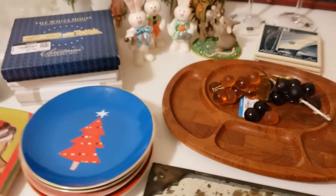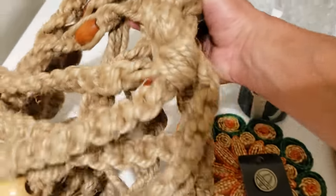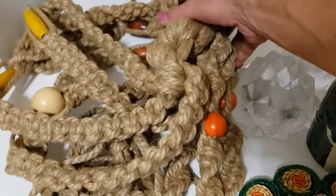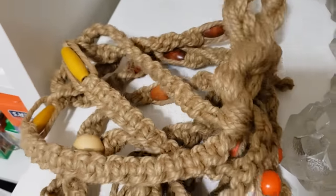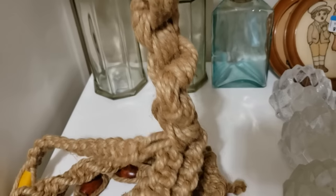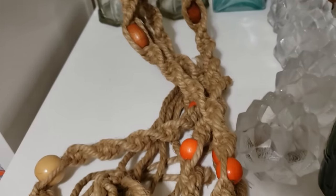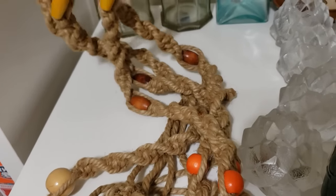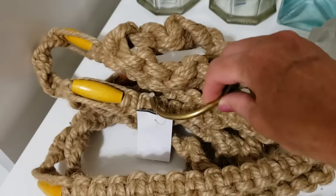And last but not least here, I have my vintage macrame beaded plant holder. I paid $7.99 and I should be able to get about $25 on eBay.